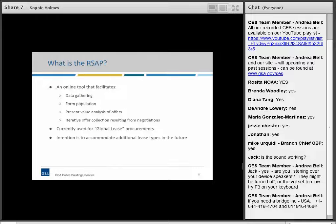Currently, the RSAP is used for global lease requirements. Our global lease combines language from several past lease models into one standard, comprehensive model to allow LCOs greater flexibility. We intend to accommodate additional lease types in the future.